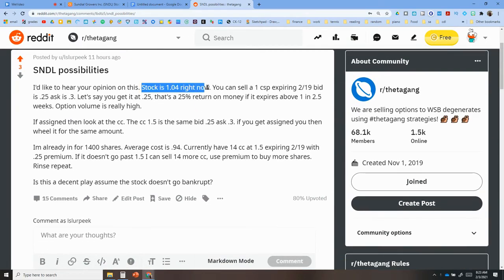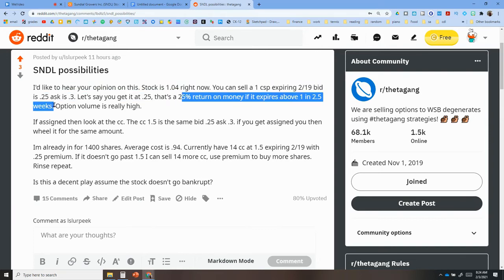The stock is currently at 1.04. You could sell one cash secured put expiring 2/19. So that means that it would have to buy at $1 if it gets lower than $1. The bid is 0.25 and the ask is 0.3. So let's say we get 0.25, you would be making $25 per position while only holding $100 in cash secured puts that gets to sit in your brokerage. That's a 25% return on your money if it expires above 1 in 2.5 weeks. Also, the volume is very high. We're getting tens of thousands of option positions on this.